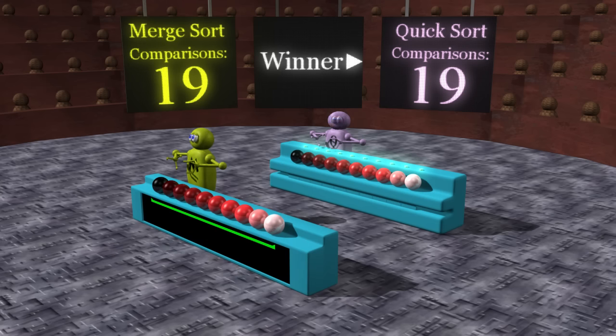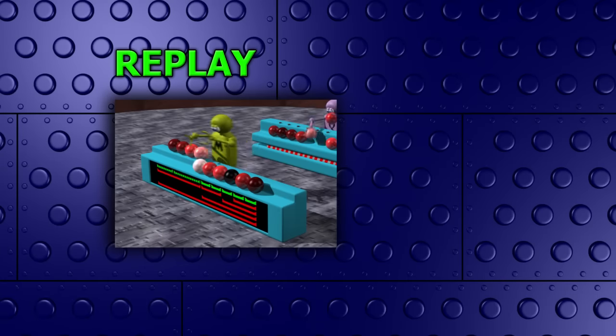Both robots performed 19 comparisons, but QuickSort did it more efficiently. MergeSort spent about 7 seconds moving elements from shelf to shelf. This approximately explains the time gap.